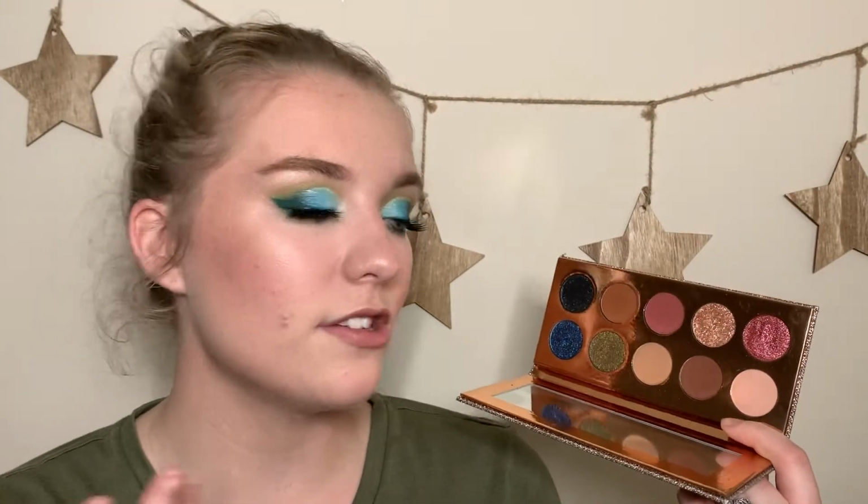I finally got it for Christmas, and I was so ecstatic, and I really haven't used it as much as I thought I would. It's a good palette, there's nothing wrong with the shades in here. I feel like it was overhyped a little bit. It's still a great palette. It wasn't all of my dreams come true, you know what I mean?